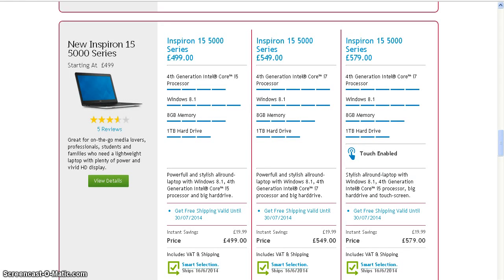So here's the new Inspiron 15 5000 series. They've got one starting at $499, which is the 4th generation Intel Core i5, and I'm sure it will end up getting the 5th generation i5 when it comes out, running Windows 8.1 with 8 gigs of memory and a 1TB hard disk drive. You have the 549 model, which has the 4th generation Intel Core i7, Windows 8.1, 8GB of memory, and a 1TB hard drive. The Inspiron 15 579 is the Intel Core i7 4th gen, Windows 8.1, 8GB of memory, 1TB hard drive, so basically the same specs as the 549, but it's got the touch.